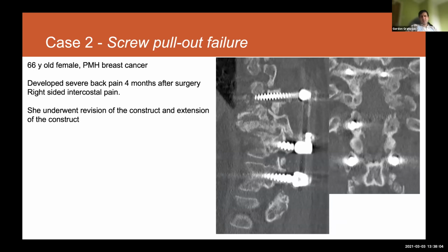She developed severe back pain 4 months after the surgery because one of the screws was misplaced on the right-hand side, more in the lateral edge. Because it was displaced a little bit more laterally, it started loosening and destroying the lateral cortex and rubbing the rib on the side. For that reason the patient underwent revision surgery, which is an extension and repositioning of the screw on the index level and also on the bulb.